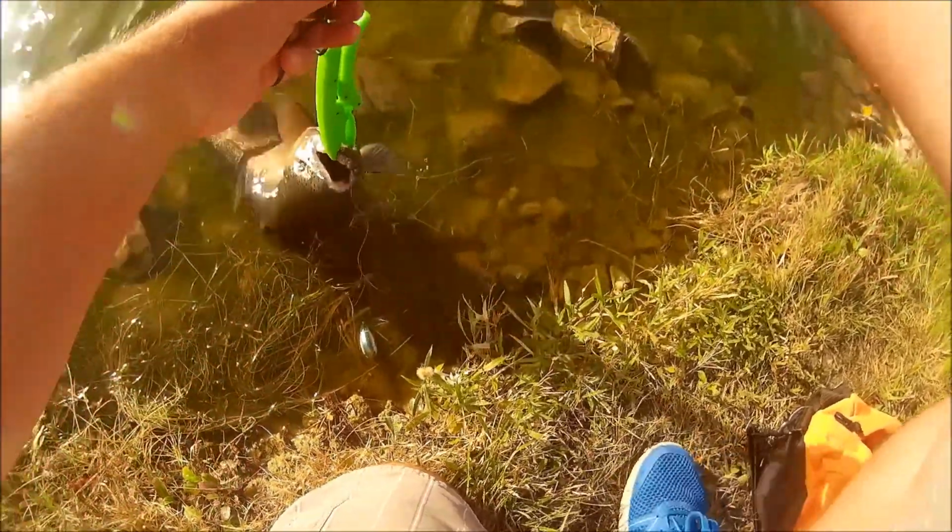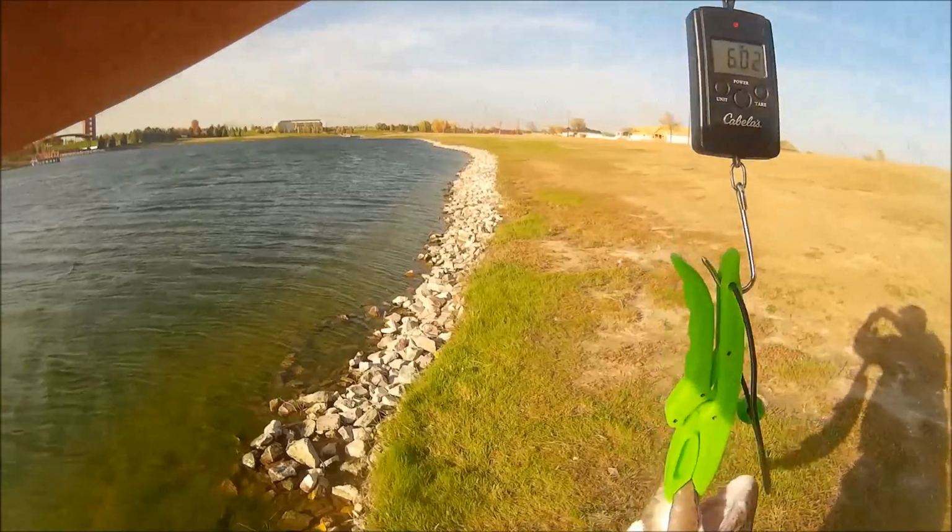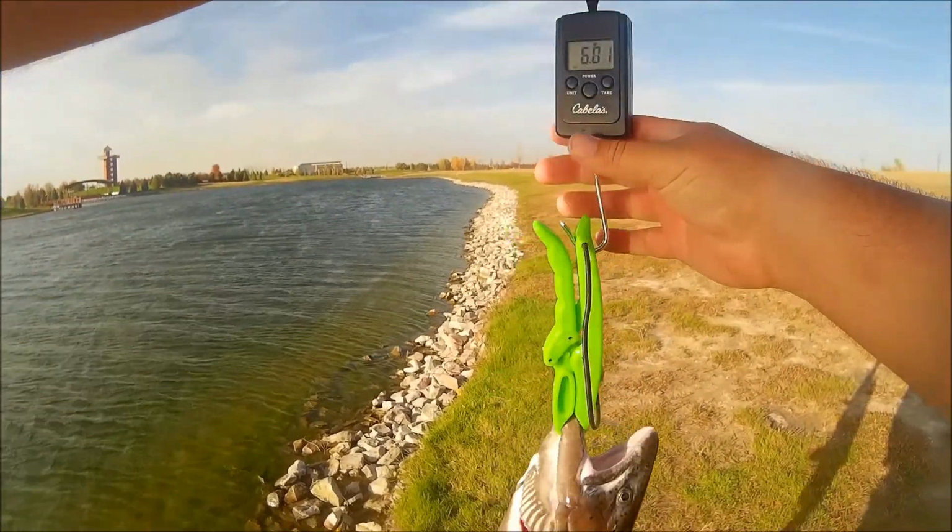Get the scale hooked up here. Try to keep these fish in the water as much as possible. Like I said, they fight. They give a lot of their energy when you're fighting them, so they're pretty wore out by the time you land them. If you plan on releasing them, you want to keep them in the water as much as possible.